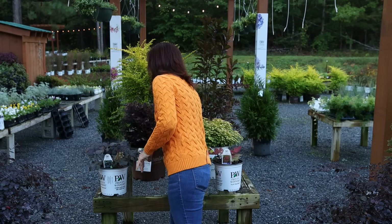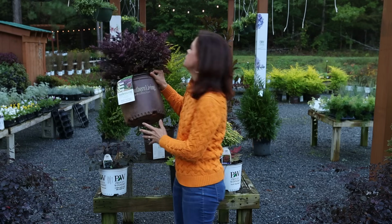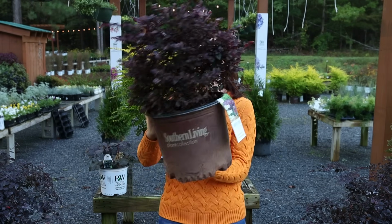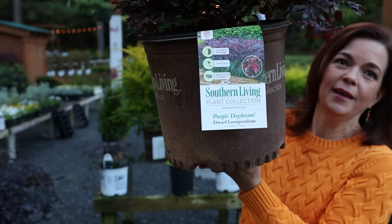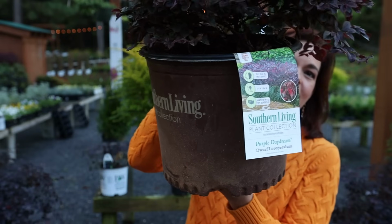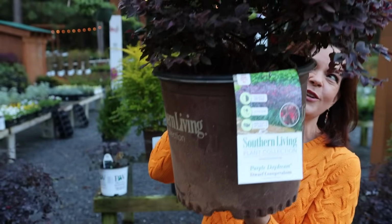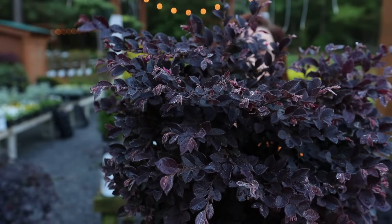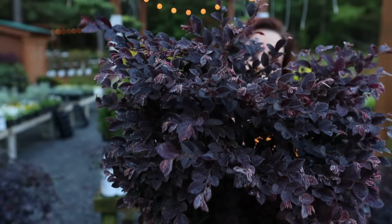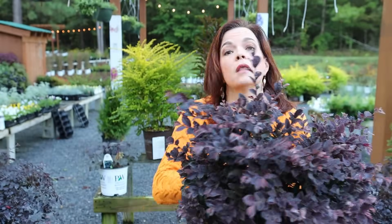This plant we use all the time. This is from Southern Living. This is Purple Daydream Loropetalum. So again, get the tag up for you. Sorry, this is an interesting way to do this. Look at that color. Deep, deep burgundy purple foliage on it. It is an evergreen, so we love that.